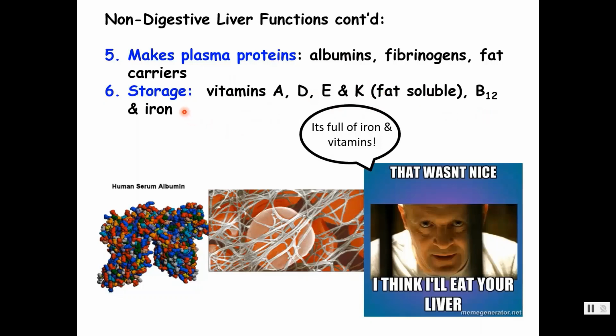So it's actually a very healthy thing to eat, and it was cheap. There was 6 of us. So Mom cooked liver. And then I became an adult and never had to eat it again.